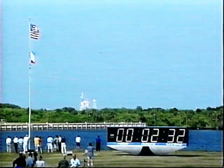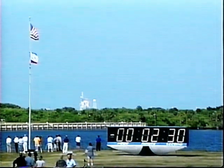T-minus 3 minutes and counting, and everything is looking good for launch this afternoon. All systems on board Atlantis are operating with no problems reported. Final pressurization of the liquid oxygen tank located inside the external tank is now underway. The next event will be the retraction of the gaseous oxygen vent hood as it's slowly retracted away from the top of the external tank.